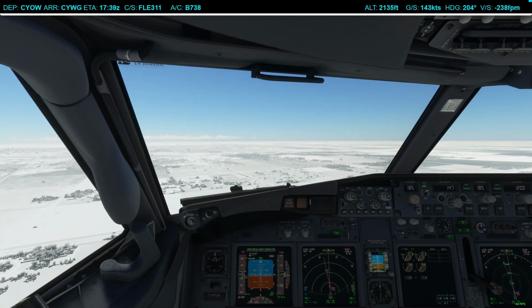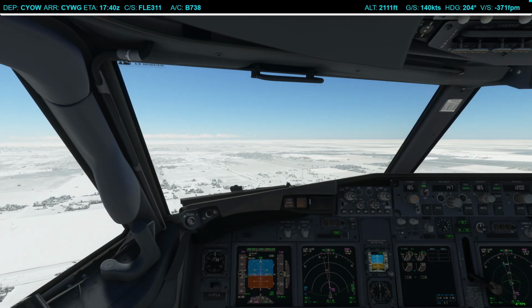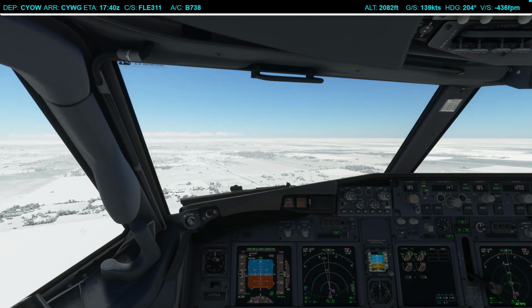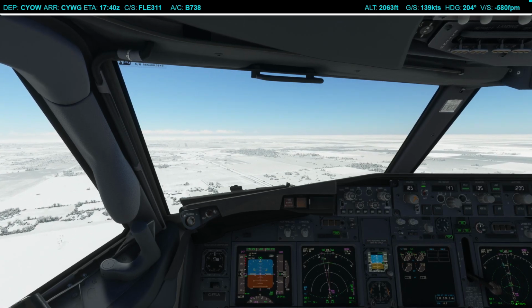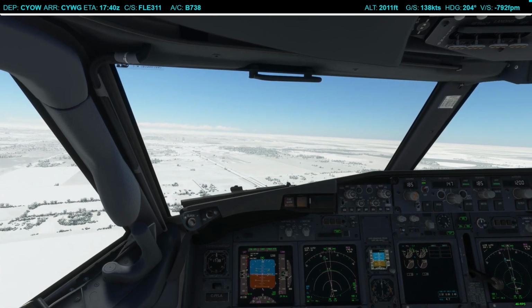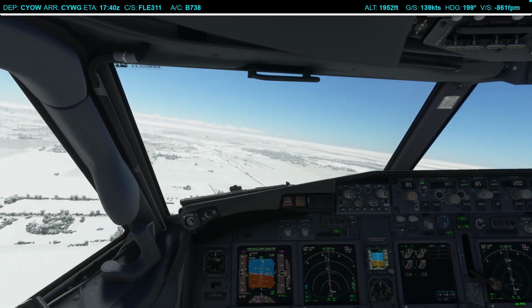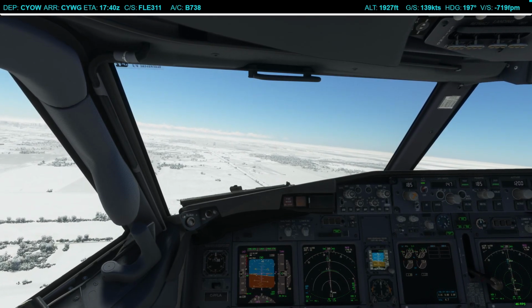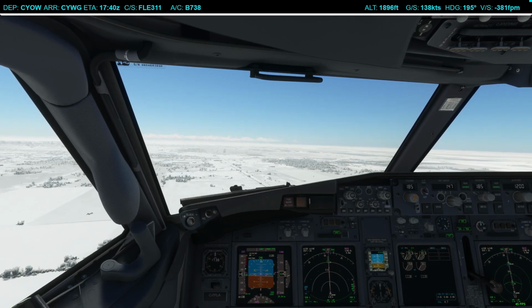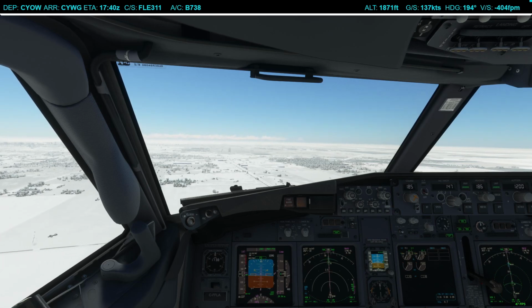Okay, we got gear down 3 green, flaps 30 set, speed brakes are armed. Last thing we got to do is change our altitude, but we're going to go ahead and make our left turn right now. I'm going to go ahead and take control of the throttles. And I'm going to take control of the aircraft. And we'll fly this sucker down.